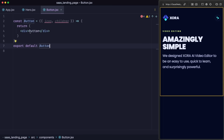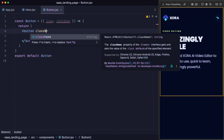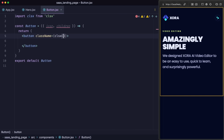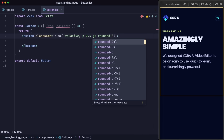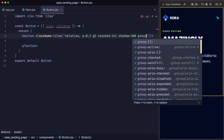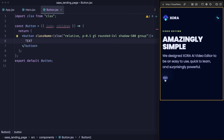So what we can do right now is simply return a button and give it some additional class names, such as class name is equal to CLSX, which we know where it's coming from. And let's give it relative, padding of 0.5, G5, which stands for gradient, rounded -2XL, shadow 500, and group. And within it, we can render some kind of text. There we go. So now we can start seeing this turn into a button.